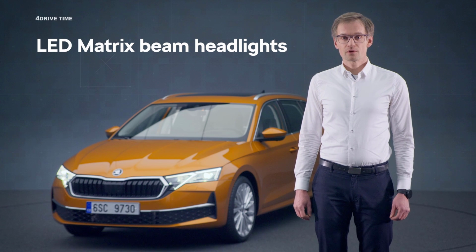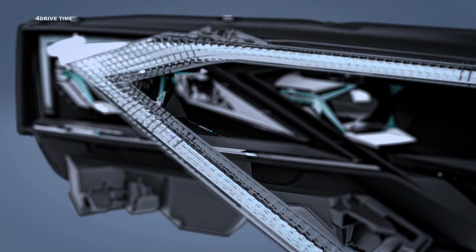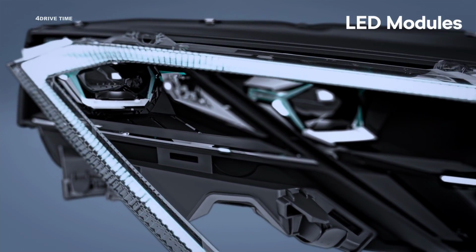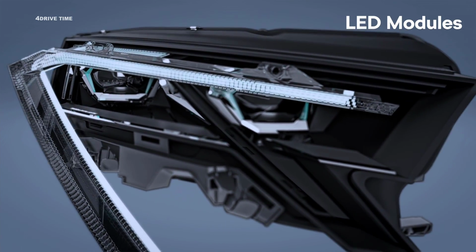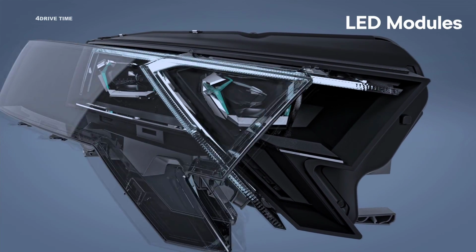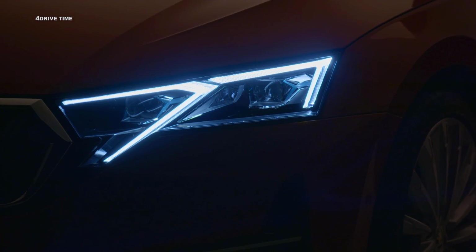A standout feature of the new model is the second-generation LED matrix beam headlights. These not only offer improved performance, but also a distinctive new light signature. They feature two LED modules highlighted by an innovative crystalline element. This emphasizes the contours of the headlights with the appearance of colored crystal.